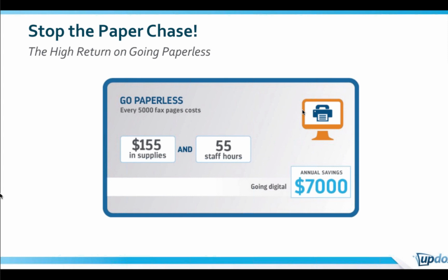on a monthly basis. From a roll-up perspective, annually, going digital could save your practice then as much as $7,000, in addition to having a happier workflow at the practice, dealing with the technology that works really well with your EMR rather than scanning and paper faxing out.